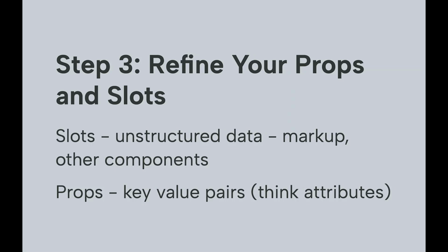They're the same thing, which is great. But if you're not familiar with props or slots, the simplest high-level distinction between them, in my opinion, is that slots are for unstructured data, like markup, generally. Or they could be other components, which themselves will be markup. And then props are more like key-value pairs. In the JavaScript frameworks, they can be more complicated things like objects. But at least from the Drupal side, you can generally think of them as key-value pairs or like attributes on an HTML element.